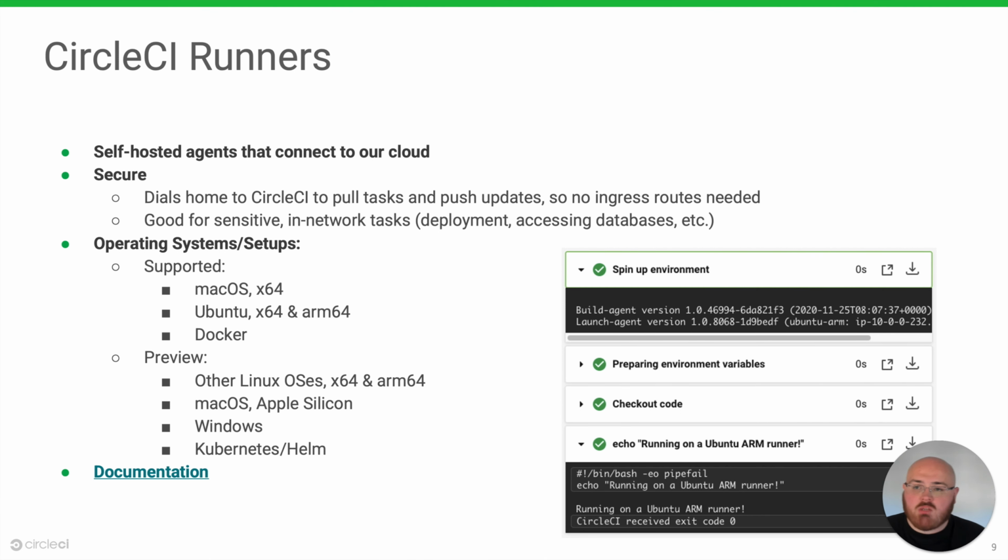CircleCI's runner works by having a customer install a binary onto the machine they want to do work on. Once installed, the runner agent will poll for any job that is assigned to a given resource class. Once a job is assigned, the runner agent will pull down the job and execute it. Whether a customer is using our cloud platform or their own machines, they'll have a nice dashboard to view everything that's happening within a given job. A customer will be able to see output in real time and have the ability to rerun the job with SSH to do live debugging.